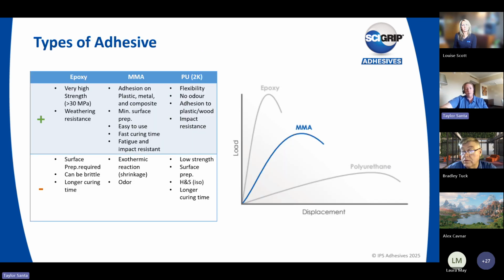So we'll just talk a little bit about different types of adhesives in general. I'm sure everyone has heard of polyurethanes and epoxies. MMAs tend to be a little bit newer of a technology that people really haven't seen. So there are three main types of adhesives, like I talked about: epoxies, MMAs, methyl methacrylates, and polyurethanes. There's a few differences between all of them, but the main differences we're going to really talk about today is strength and elongation or flexibility of the cured material.